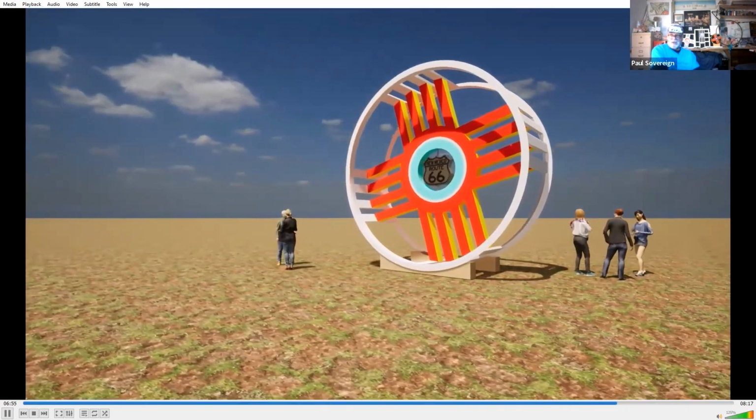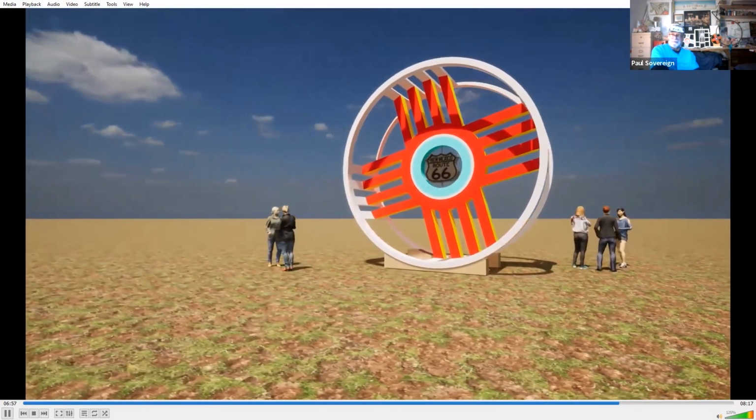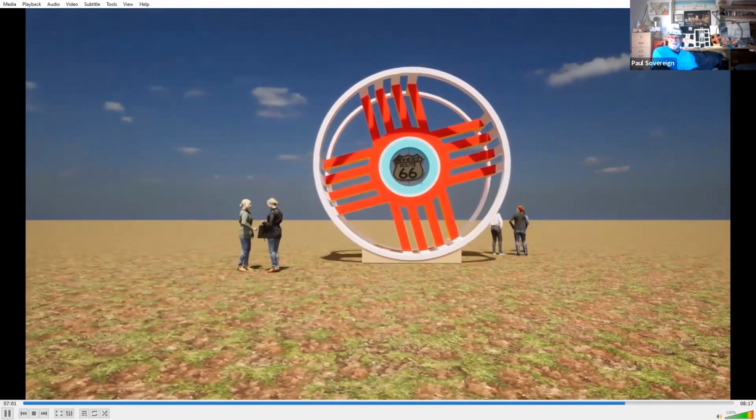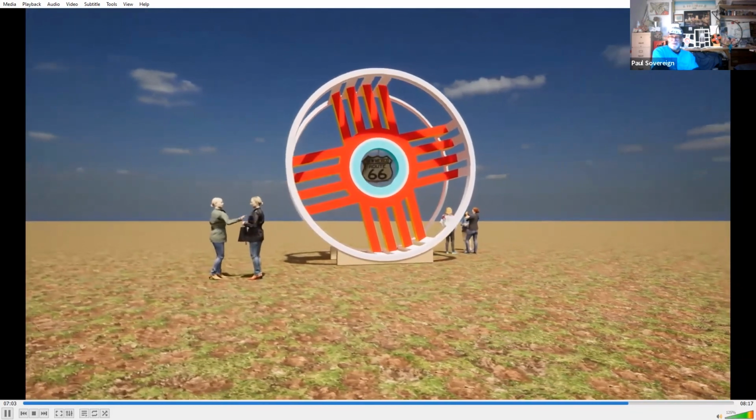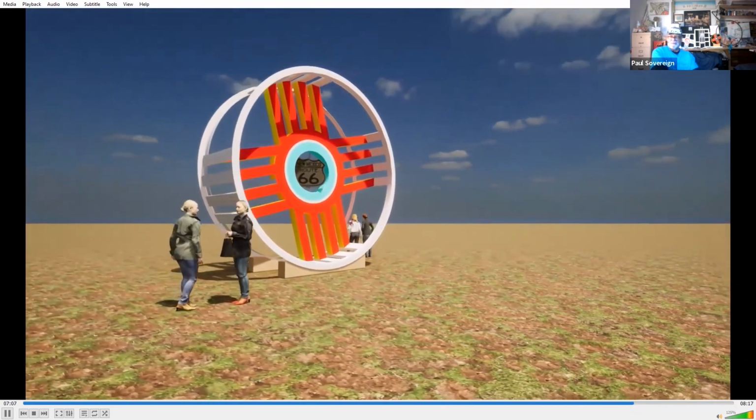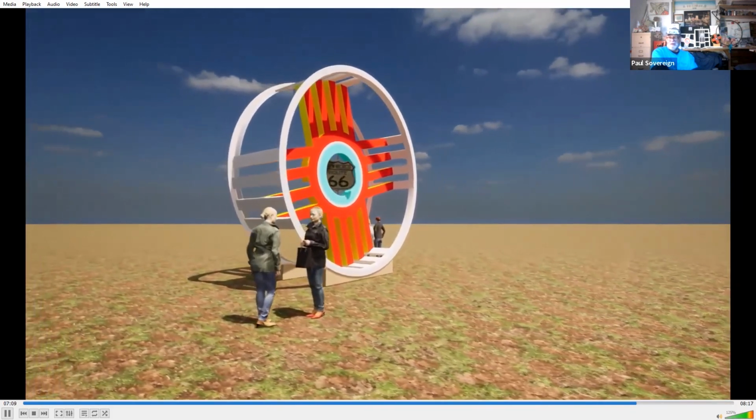This one here was just an idea for having it all on a big wheel. And even the wheel could turn, maybe. Route 66 sign would stay as it is, but the wheel could turn. I have some videos on that. I'd have to go get them and bring them up, but it's kind of out there.